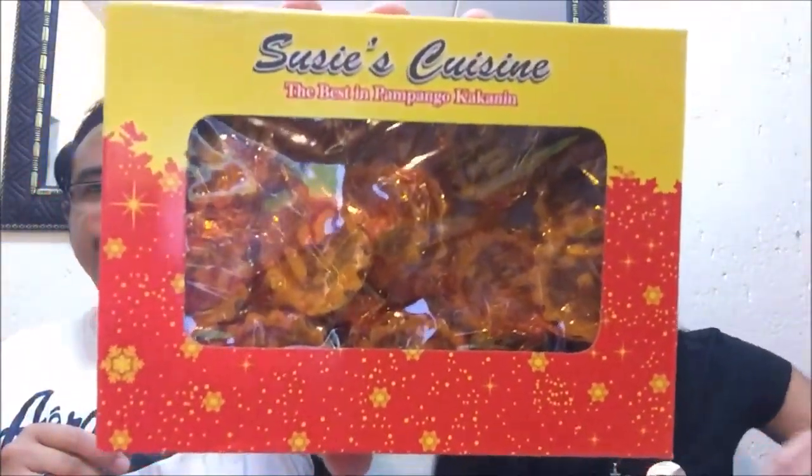Fried mango. Banana chips cooked in vegetable oil. Susie's Cuisine. I'm not sure what's inside exactly. Everything is always packaged nicely. Crunchy and sticky at the same time. Sweet corn, or like corn puffs, I don't know.